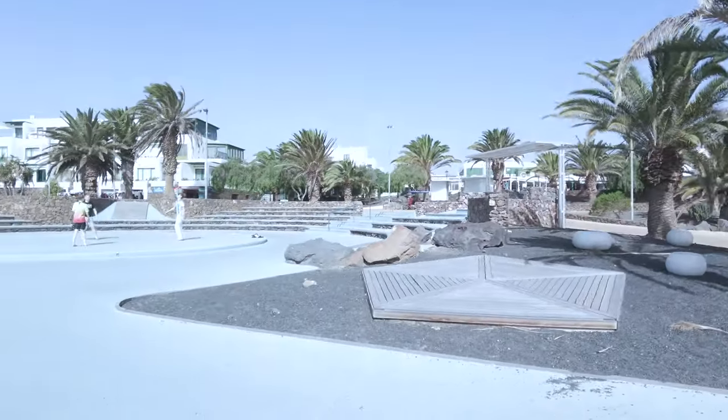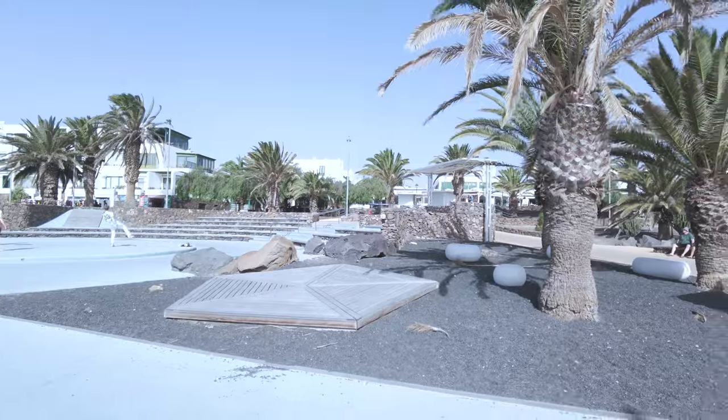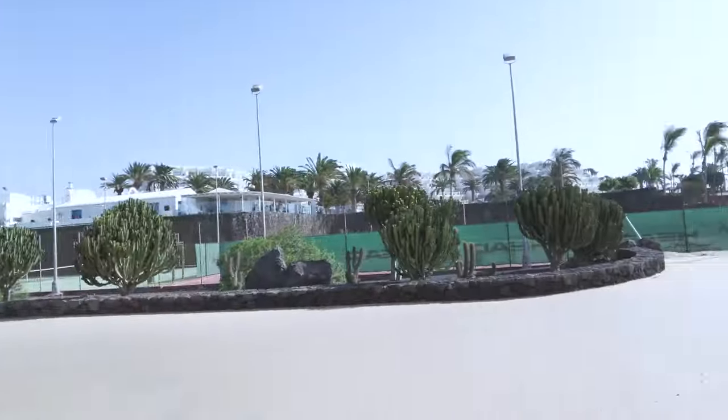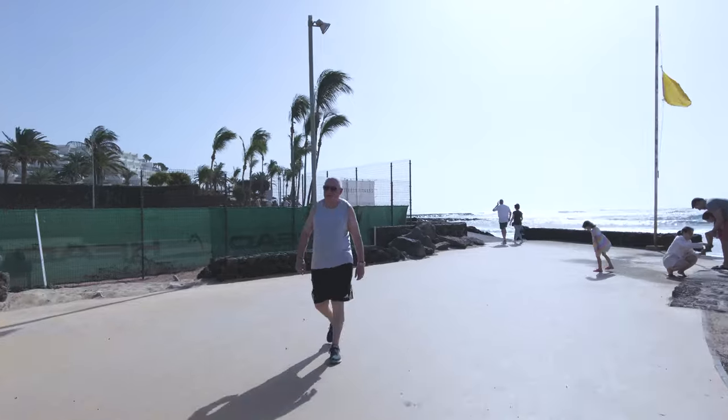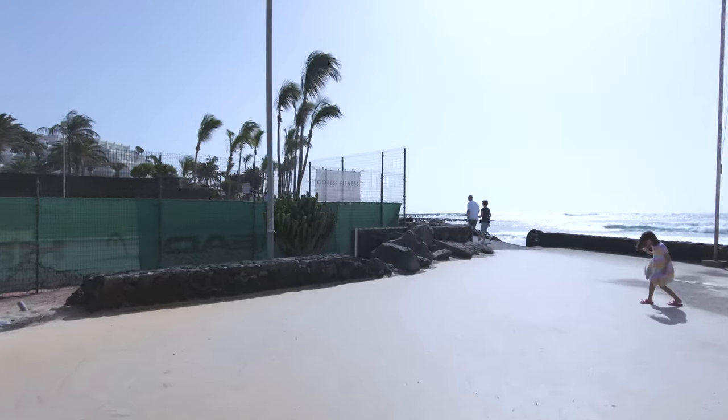So I am just at the beach area. There's a little play area here, kids playing football. Some shops at the top there. So there's lots of outdoor activities to do.